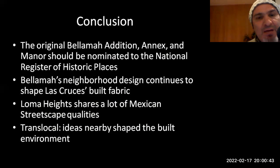Last but not least, even though I made some very traditional scholarly arguments in this paper, I'd like to end on this note. Even though I was able to suggest a lot of things, what makes Bellamah's homes and neighborhoods so successful in New Mexico is that ideas from nearby shape people. What I mean by that is that I just recently moved down the street right over here in Telshore. I painted my house when I first moved in. I moved into a house that had the original owner, and he never painted it after 1978. So it was desperately in need of a painting.